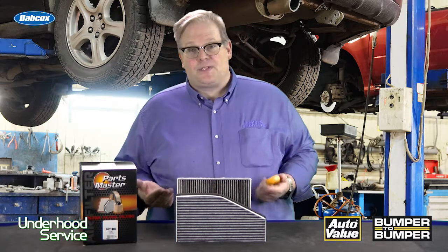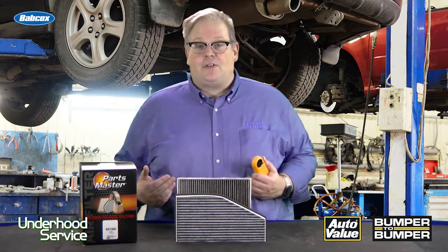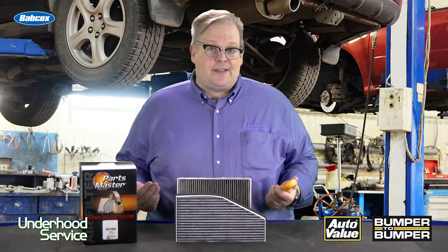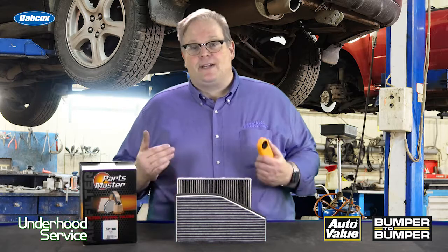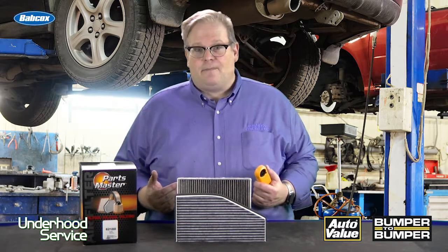Selling cabin air filters to some customers, or even convincing someone on your sales floor or behind the counter that cabin air filters are important, can be very difficult. You can't see them, they're usually tucked underneath the dash, but they play a critical role in the customer's health and safety of the vehicle, especially during wintertime.